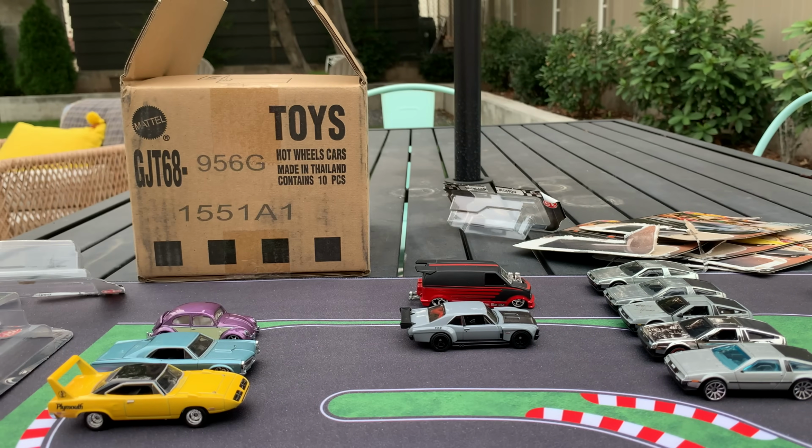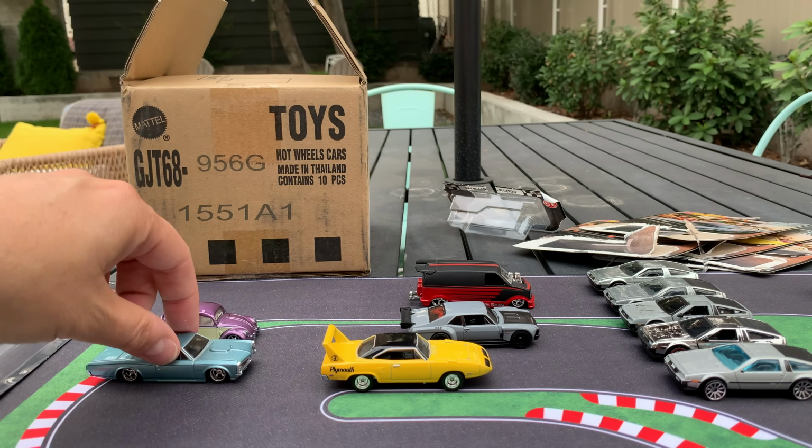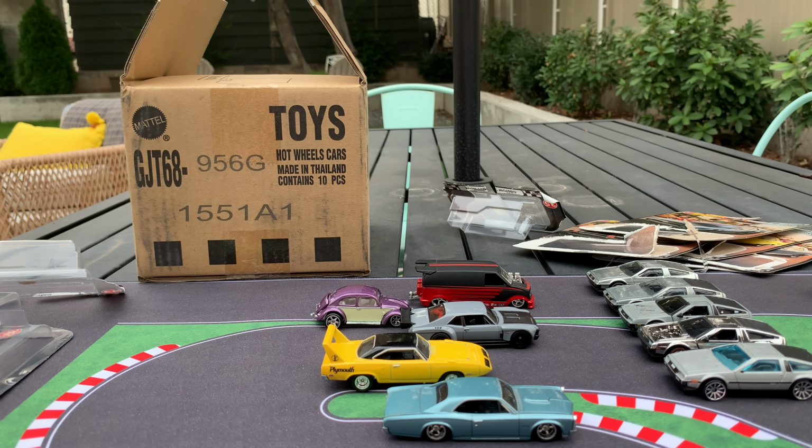So there you go. That is your mix of Boulevard. You guys tell me what you think. I think this is one of the better mixes they've done. Not a weak one in the bunch between the Beetle, the Superbird, the GTO, the Nova, and of course the DeLorean.